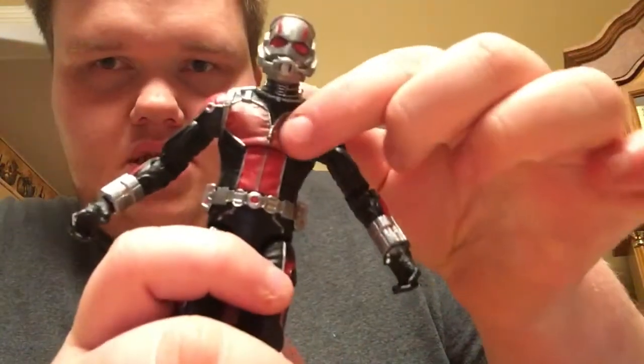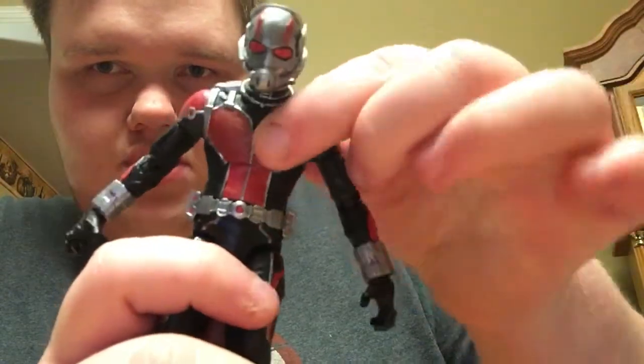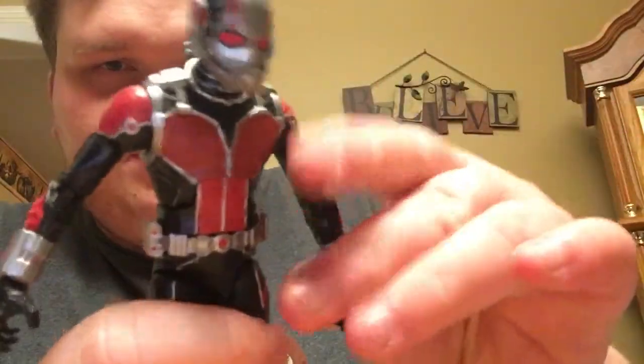Anyways, this thing is nice. My iPhone won't focus in on it, but his suit actually looks like fabric and like leather and stuff. It actually looks like it's in use, and it's super nice. And then here in the middle, he actually can bend forward, which is pretty cool. And his arms are on a ball joint system.